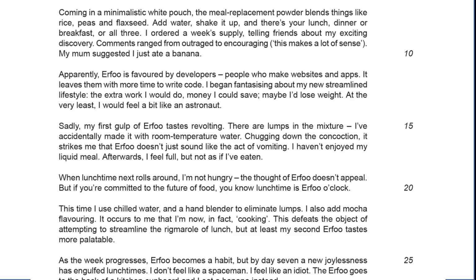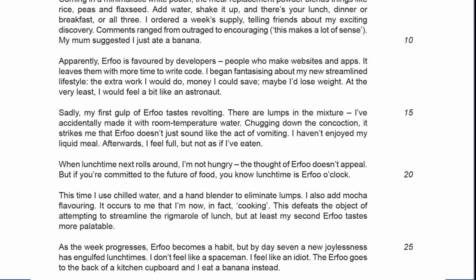I began fantasising about my new streamlined lifestyle, the extra work I would do, money I could save, maybe I'd lose weight. At the very least, I would feel a bit like an astronaut. Sadly, my first gulp of Earth-Fu tasted revolting. There are lumps in the mixture. I've accidentally made it with room temperature water. Chugging down the concoction, it strikes me that Earth-Fu doesn't just sound like the act of vomiting.